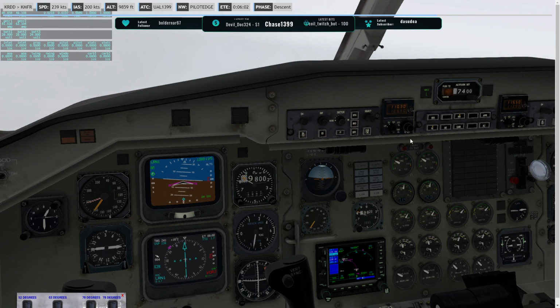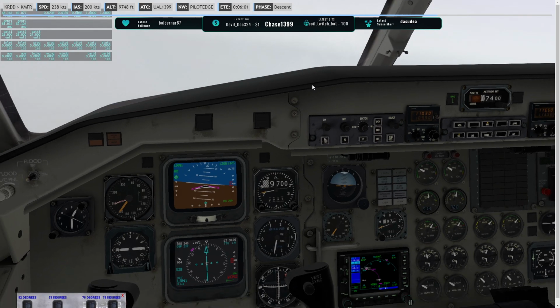Definitely above 74. Altimeter is good. Let's check the weather again.